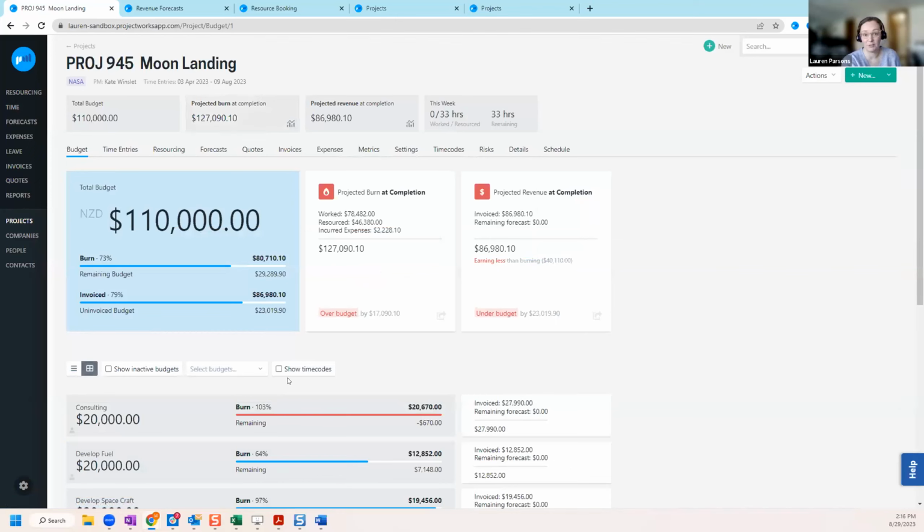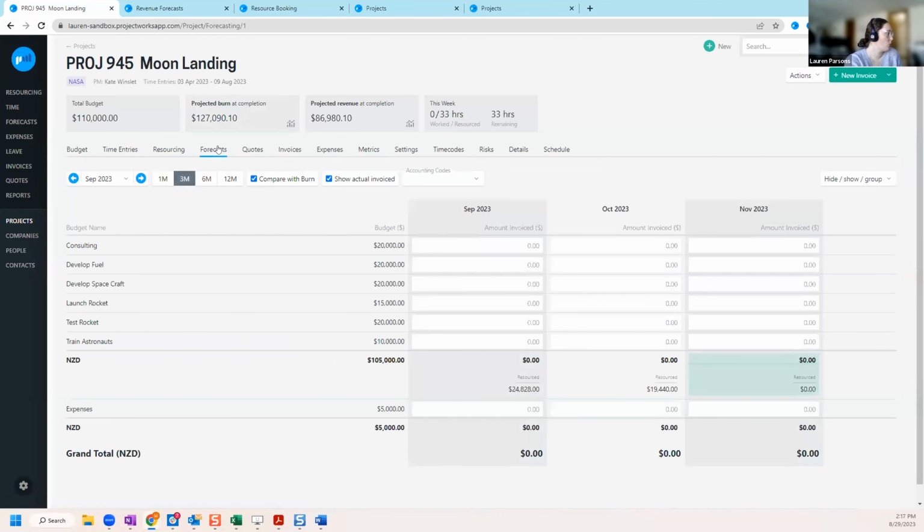So this is your project at a glance on the budget screen. Now, if we drill further down, we can see the revenue forecast. So again, this is the amount that you're planning to invoice per month and at a per budget line level.